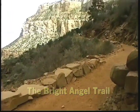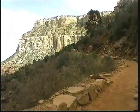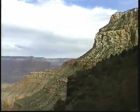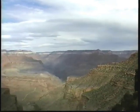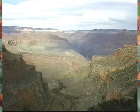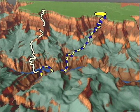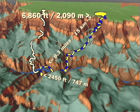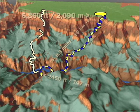The view from the Bright Angel Trail is not as wide open as the view from the South Kaibab Trail, but there is more shade, shelter, and water, 3 things that are more important on the hike out. The Bright Angel Trail begins at an elevation of 6,860 feet and drops 0.8 of a mile in 9.3 miles to reach Bright Angel Campground.